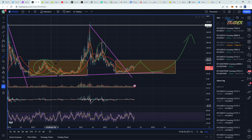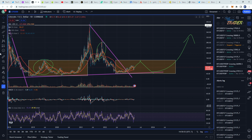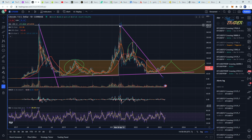Now, what's even more crazy this time around is there's a lot of value proposition for Litecoin. First off, we have a pretty huge price increase potential, which people aren't going to want to miss out on. Especially since this time around, we're probably going to break out above this, which means that we're probably going to at least double in terms of price.